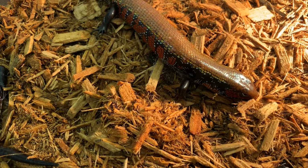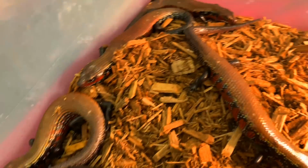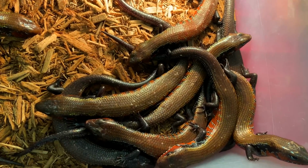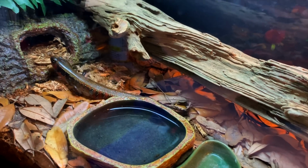Next up, we have the fire skink. Fire skinks are fantastic little lizards. They are very active. They require at very least a 40-gallon breeder. They also require burrowing room. These guys love to burrow, so they're gonna need a thick substrate layer. On top of that, they are diurnal, so they are going to need UVB and they need a basking spot as well, a heat source, and they need humidity.